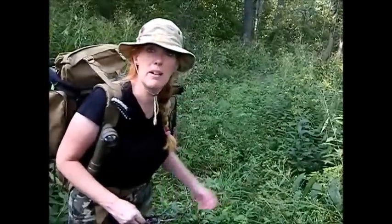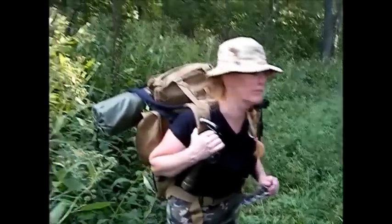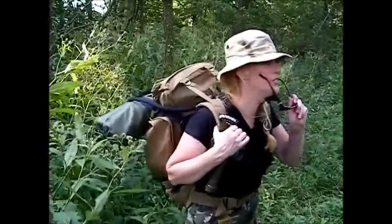their entrapments. They put out salt blocks and deer cameras and things like that, and they come out here and check them. So we'll find out where they're hunting here in the woods. We'll find out what's going on here. Remember, don't hunt in someone else's woods without permission. It could be hazardous to your health.